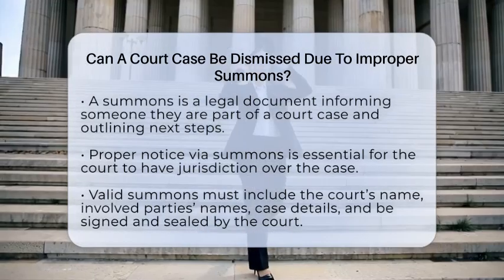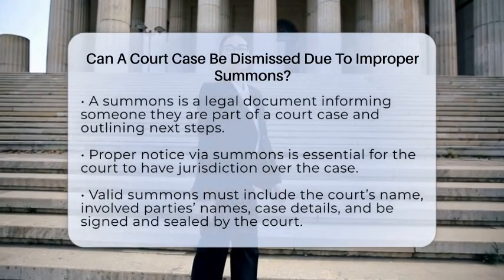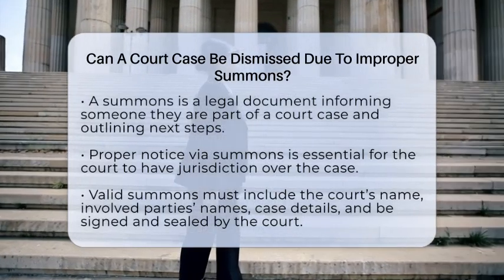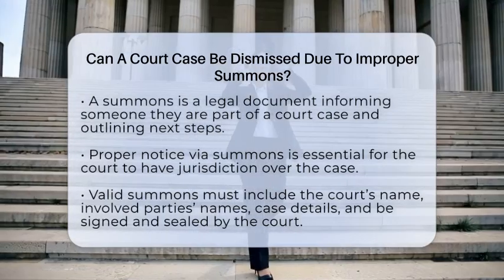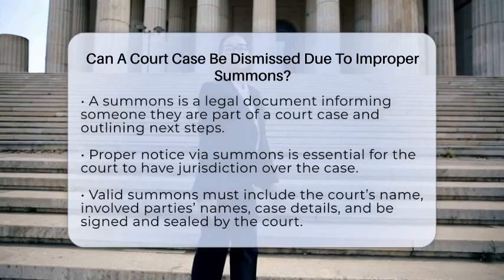A summons is a legal document that tells someone they are part of a court case and explains what they need to do next. It's a key part of making sure everyone gets proper notice. Without proper notice, the court might not have the right to hear the case.